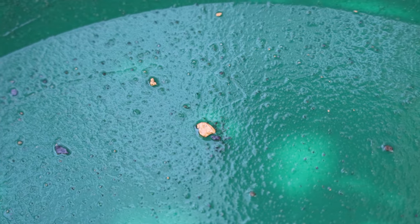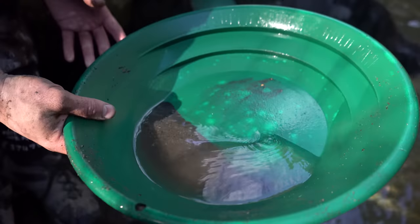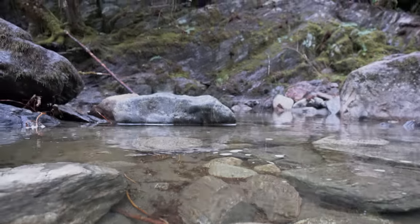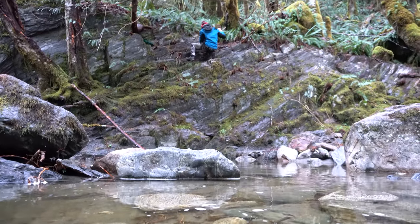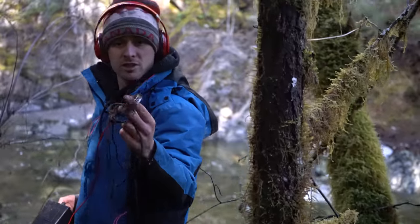We have three again, well, four pieces and a whole bunch of small micro pieces. So our best pan, but as much as I do want to continue in that spot, I do want to finish metal detecting. When you're using a metal detector, you're gonna come across a lot of garbage. Finding other people's garbage.